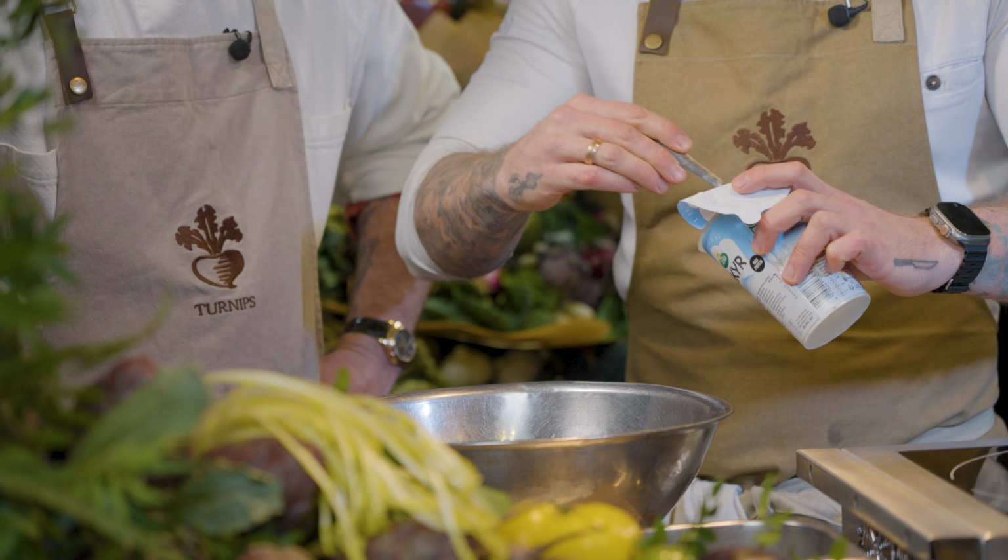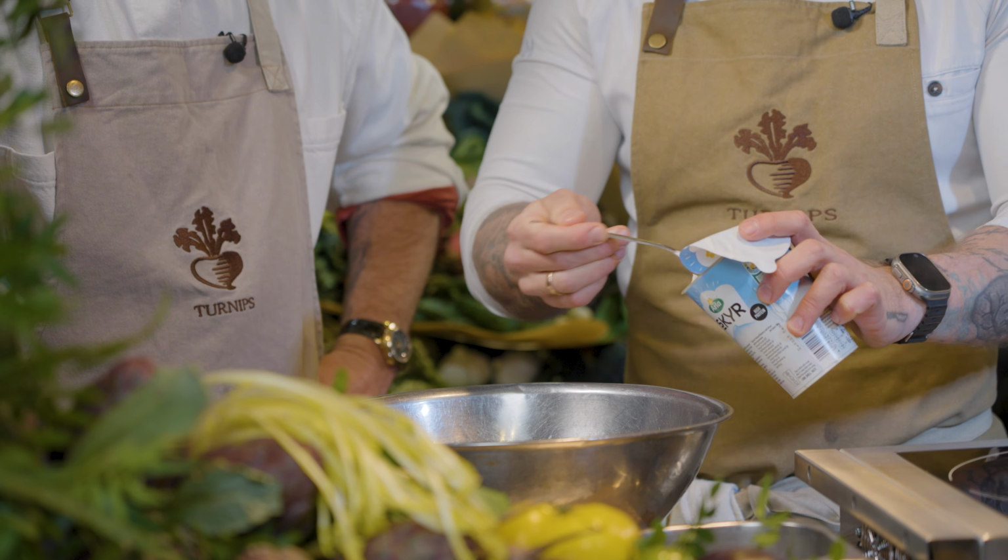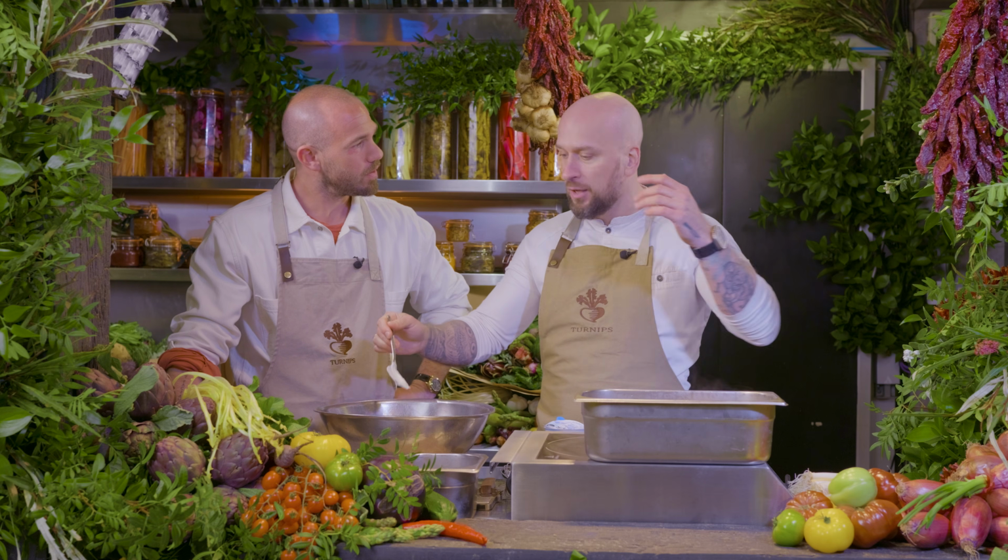Okay. So it's more than enough. You can keep it. We do potatoes today. If there's leftover dressing, you can put it nicely in the fridge. It's gonna keep anyway 3-4 days in the fridge.